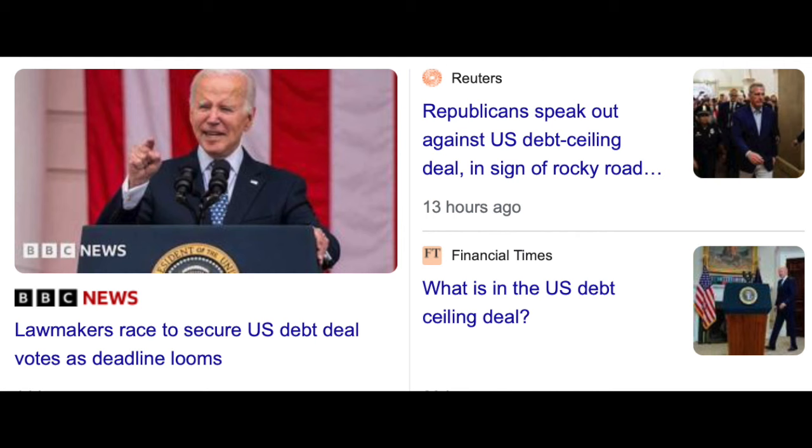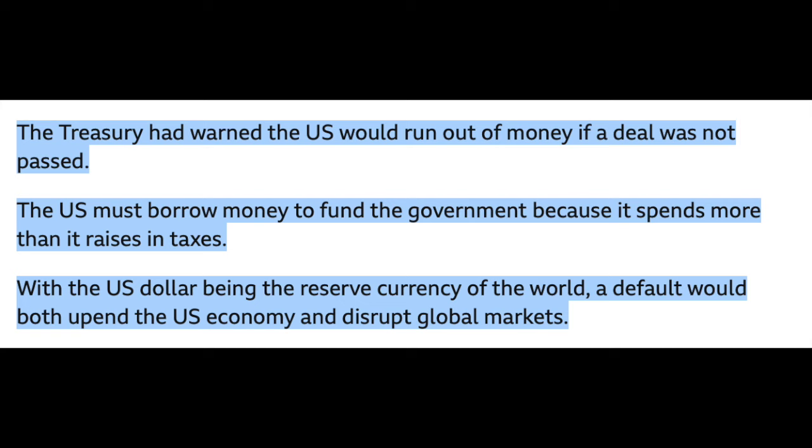But overall, some investors and investment managers are putting off their larger investment decisions until a definitive decision is being made about the US debt level. Now, like the rest of the major economies, including the UK, the US has debt, and it's got plenty of it because the US must borrow money to fund the government because it spends more than it raises in taxes.